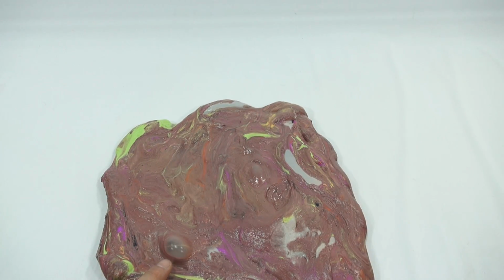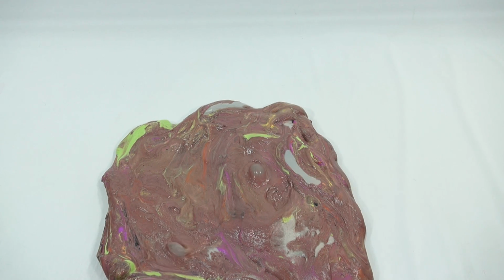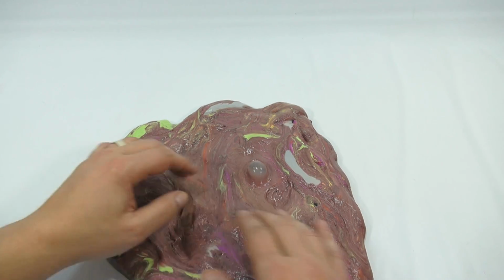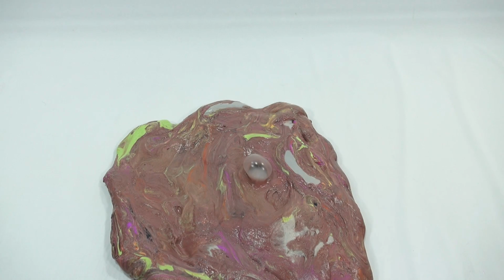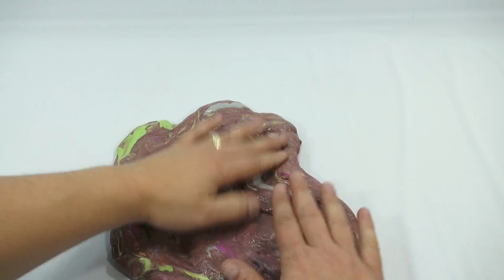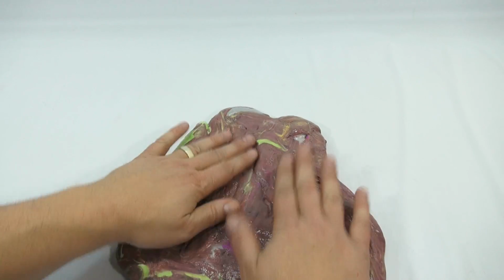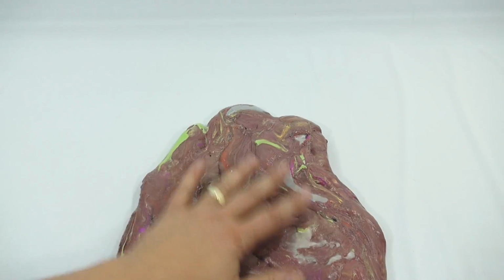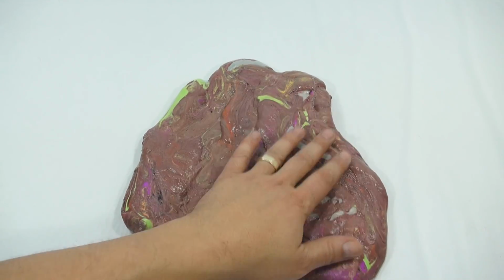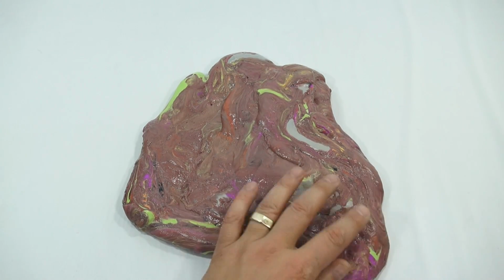Little air bubble forming on its own there. Look at that. That's just the air underneath. Ooh, another one. That's cool. It's like alive. It's breathing. I'm sorry, Mr. GAK Blob. I didn't mean it. Okay. You're my friend. And you're pretty. Pretty colors.